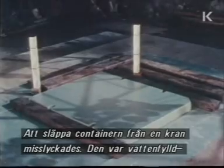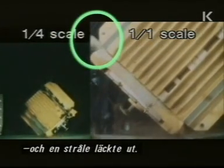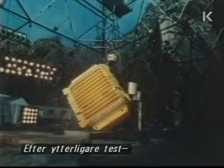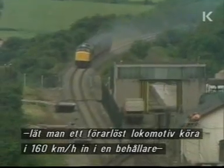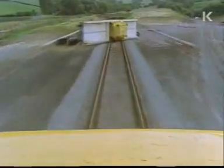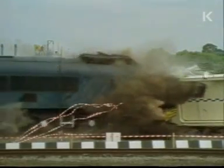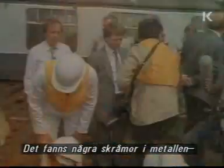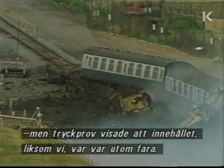Previous experiments dropping a container from a crane had gone wrong. The flask was full of water and a thin spray had leaked out. After further tests and changes, and to prove that they worked, a few months later, a driverless locomotive with 3 coaches was sent at 100 miles an hour into a flask laid across a test track in Leicestershire. There was some buckling and some scarring on the metal of the flask, but pressure tests proved that the contents, along with the rest of us, were safe.